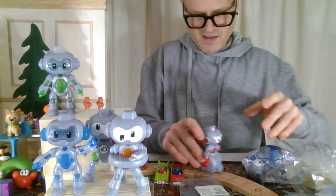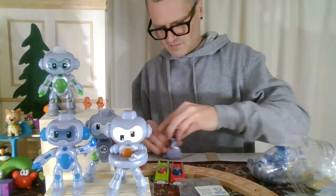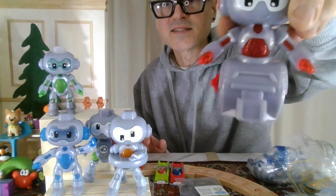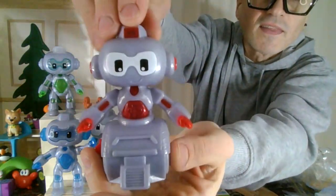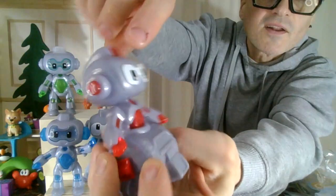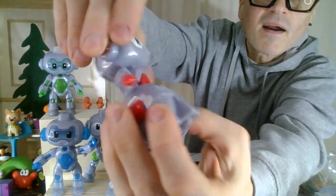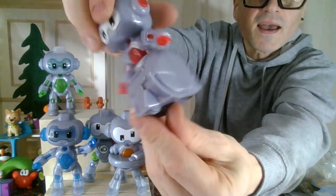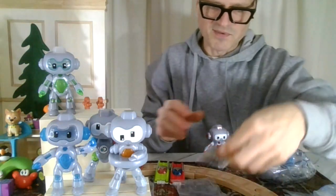So now is he working? I can see the red light shine through. The fact that he's red is really great, that he's a different color robot. And look at the little clear plastic piece on his visor up there, and his smile. And I do like it. I don't know exactly how he's supposed to work, I guess.